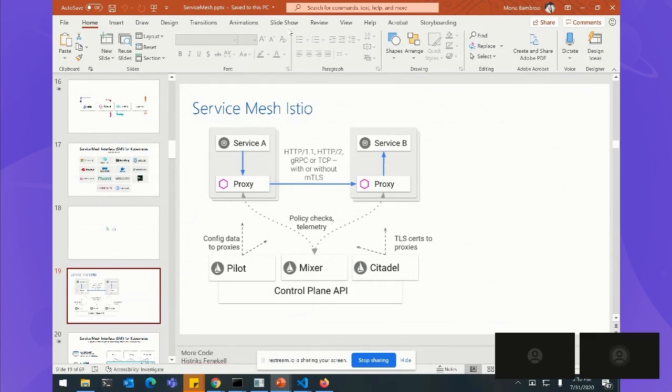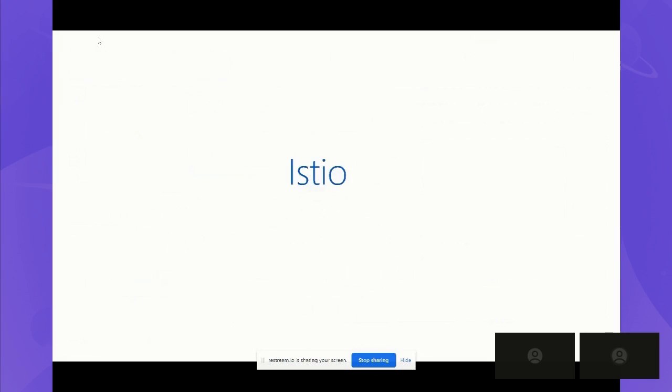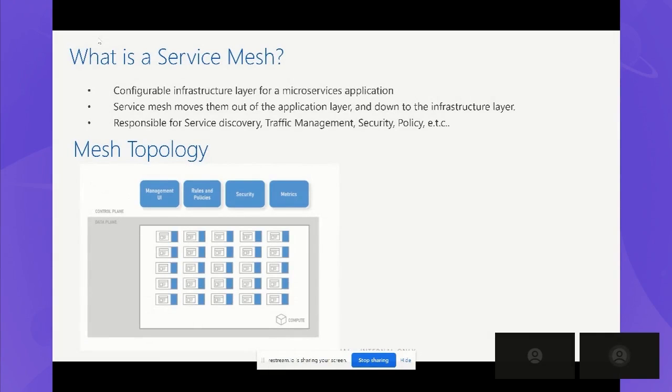So just quickly, let's go through this. This is Istio specific, but a consistent model, right? So service to service communication, how does that happen in service mesh? And what is a service mesh? It's basically a configurable infrastructure layer, right? I think I may have a definition here quickly. A configurable infrastructure layer for a microservices application.